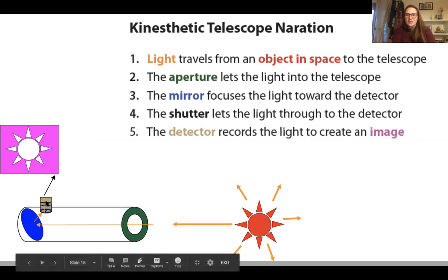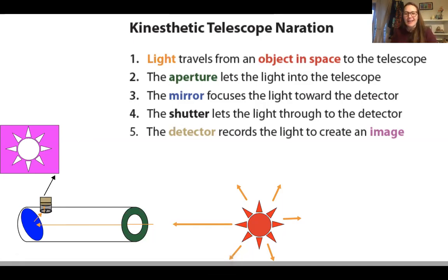Then you got to have someone that's the detector receiving that light, measuring how much light came to them, and they can tell the rest of the group how much light actually made it. And then once that light gets to the detector, that is recorded and creates the image of the object. So this is a really useful activity, and I've shared it in an online tool here, so you'll actually be able to see the full downloadable curriculum piece to run this activity with your students.